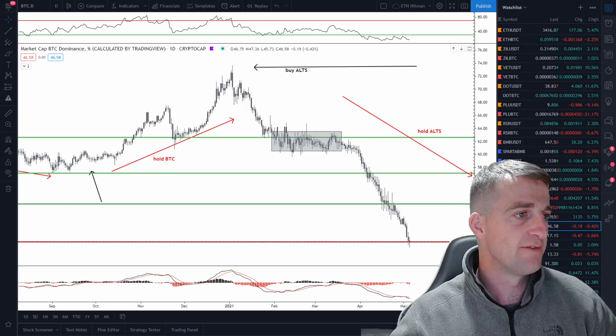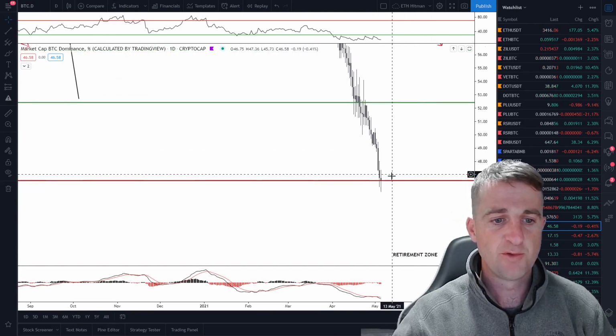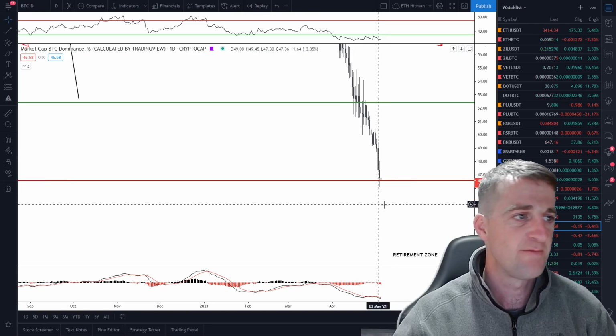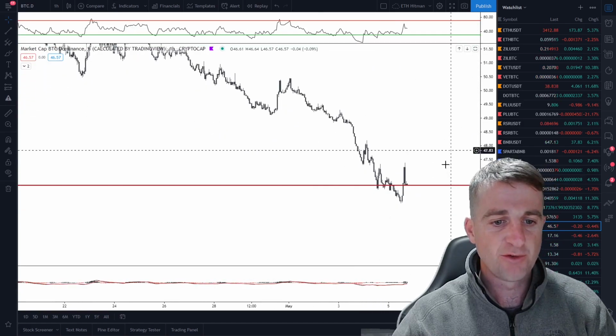So this is currently the Bitcoin market dominance. Today we have dropped right through this magical area of support, but we've bounced back above it. We did drop all the way down to 45.75%, but if you just drop down onto the lower time frames, it does show you that we've had quite a bit of a relief bounce back up.